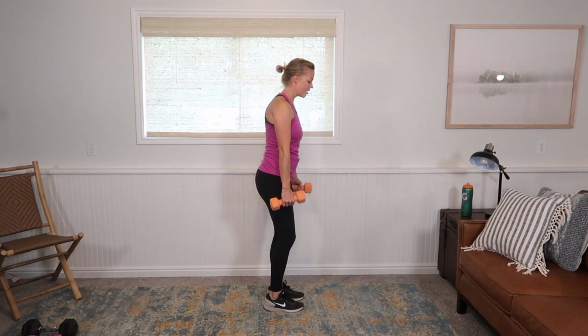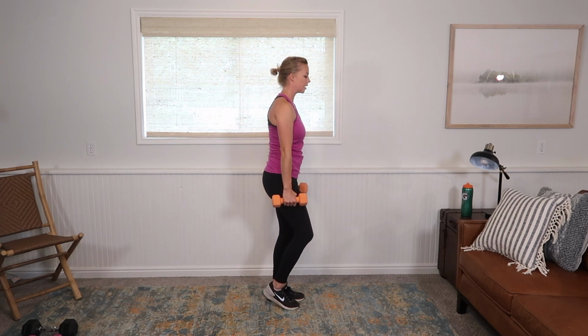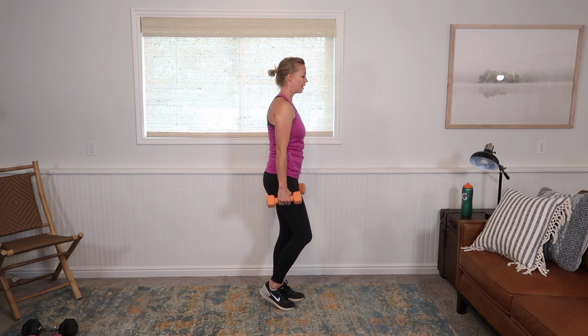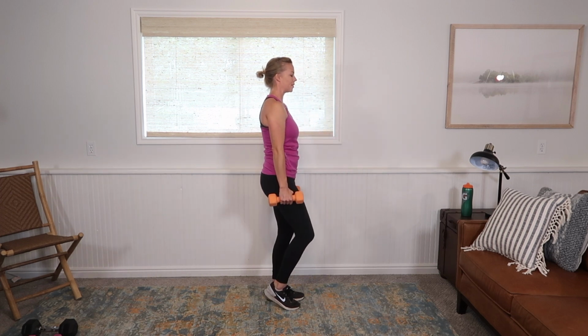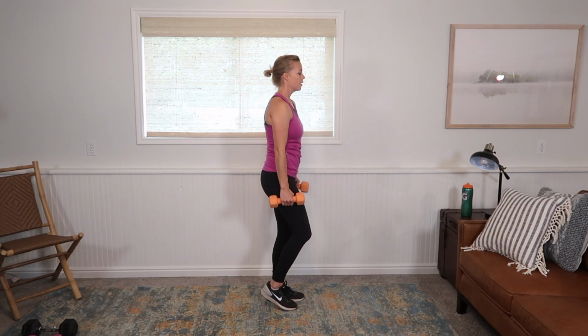Stay on the same leg, okay? You're coming down and then come up. You're working your hamstring here. Good. That leg on the ground, have a slight bend in your knee. It's your stabilizer leg. That's where you're gonna feel it in your hamstring and your glute. That booty.